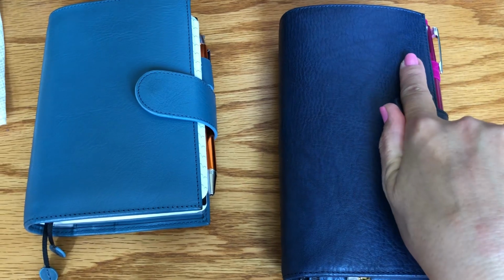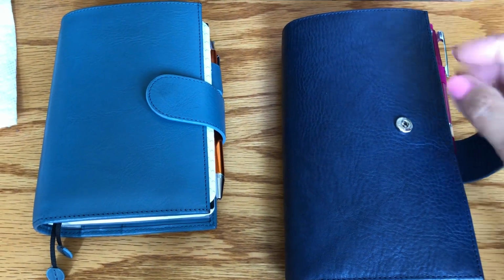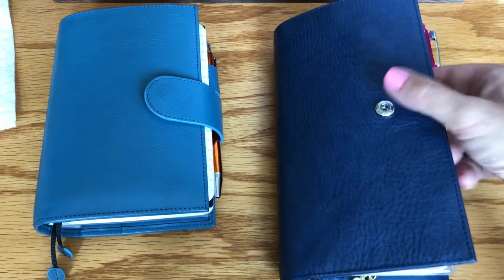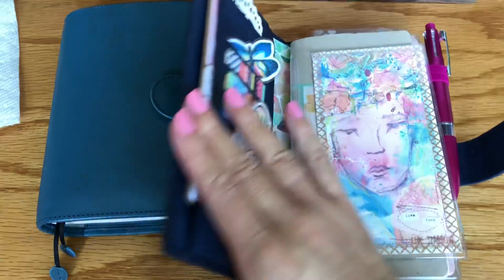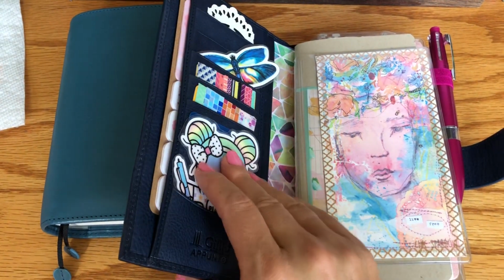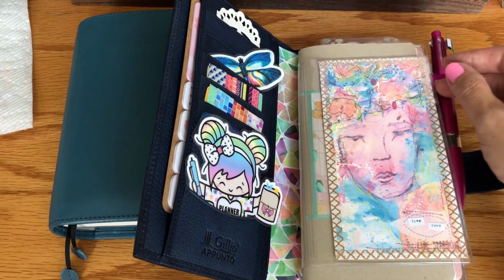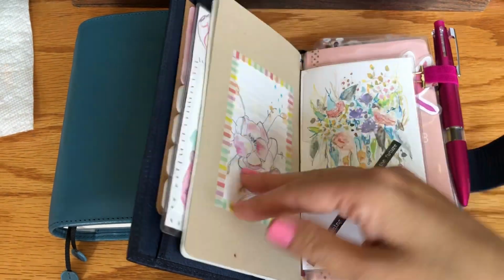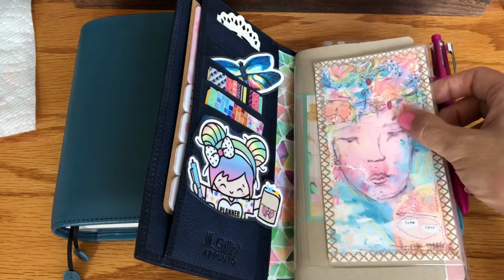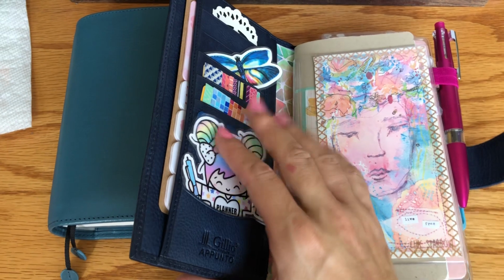It was funny, because I was reading a comment from one of my last videos, and I think I had probably said something about how I went a little Rita Weaver, and I did, because I love how she incorporates things that make her happy in her planner, and I am doing the same thing. I want to do some stuff that brings me joy, so when I open it up, I get excited and I want to keep using it. That is important to me.